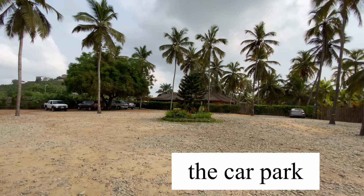Okay, so this is the restaurant, guys, where you can eat your food. And for breakfast, it's a buffet. But for lunch, you can order. You can eat here or eat in the sea level bar, sorry, that I showed earlier.